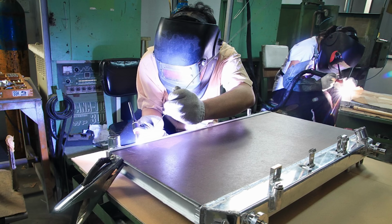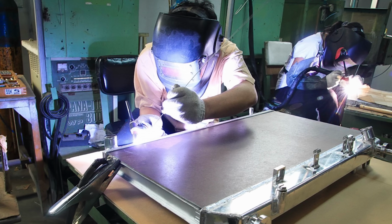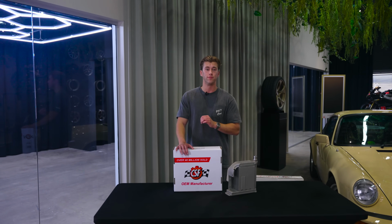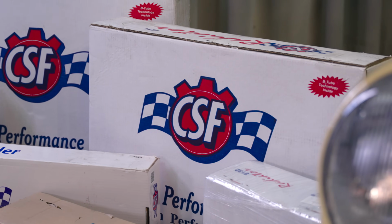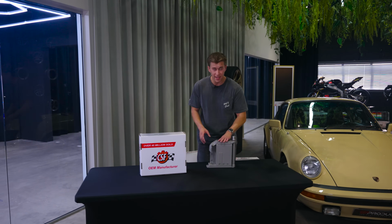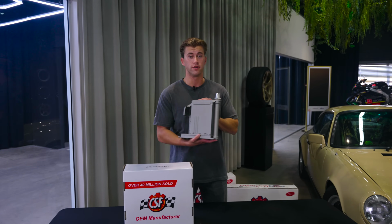They use 6-axis CNC machines, and their welders are trained every year in Japan by Isuzu to make sure that they are on top of their game. And if you know Isuzu, they are known for building some high durability stuff, so having them certified by Isuzu means that they're on top of their game. All this leads to creating the best cooling solutions for your car. And to dive a little more into detail, let's grab this one. This is an oil cooler for a Porsche 911 and 930 Turbo.